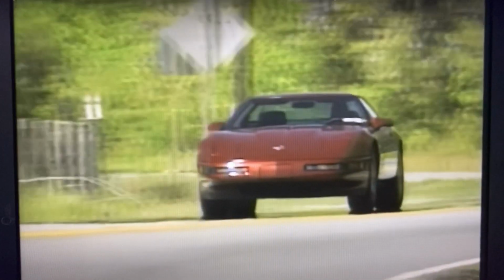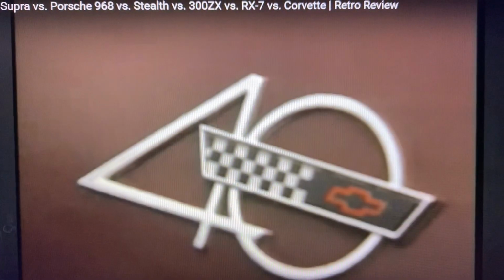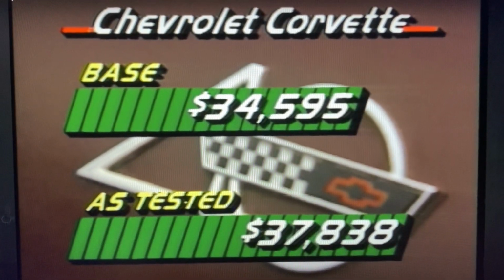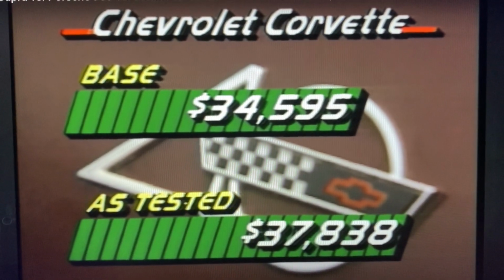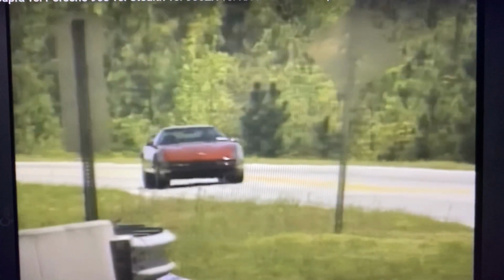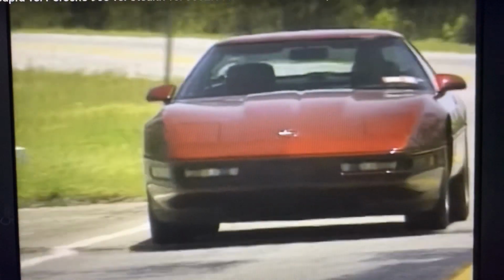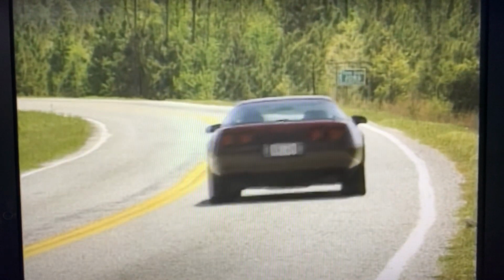At Roebling Road, we found the stock suspension rolls more than the optional adjustable chassis and feels looser in fast corners. However, it's a fair trade-off for a highway ride that won't tire you on the longest trip. The 93 Corvette is much more refined than when this fourth-generation design arrived 10 years ago. Prices have risen 50% over that decade, with a base of $34,595 and our car costing $37,838. Still, if you're looking for one of the fastest, best-handling cars in the world, love its made-in-America heritage and its near-timeless fiberglass styling, the Chevrolet Corvette is your winner.